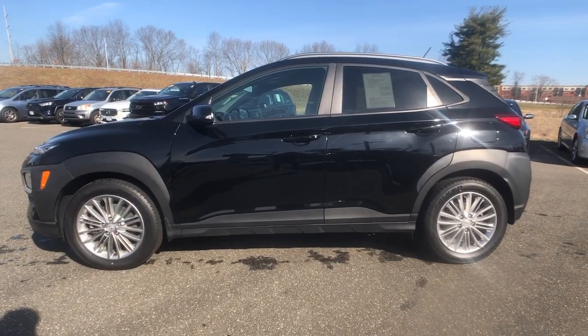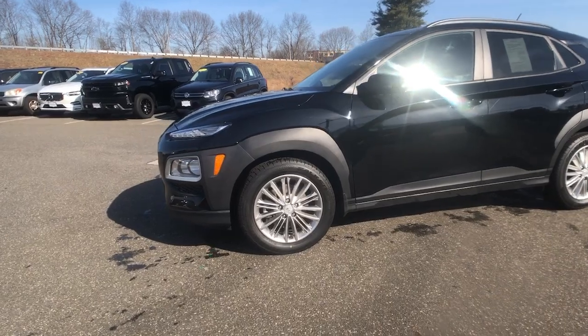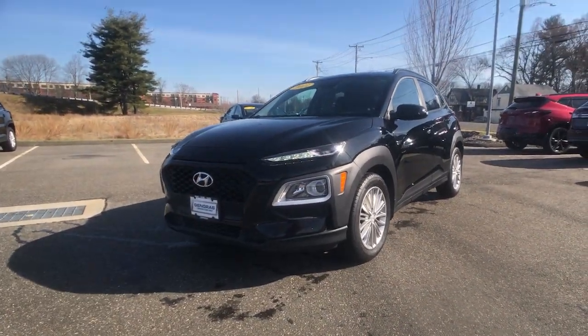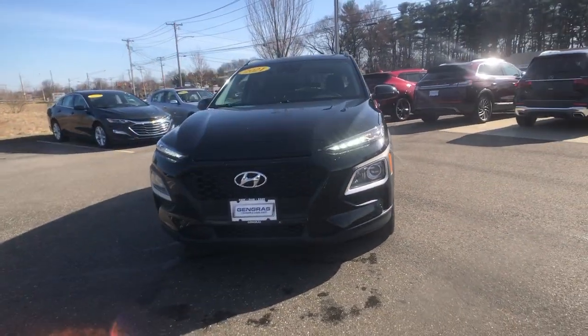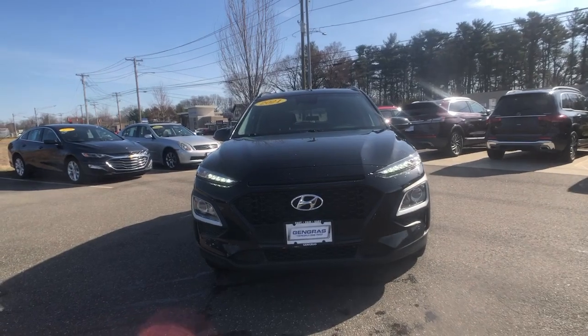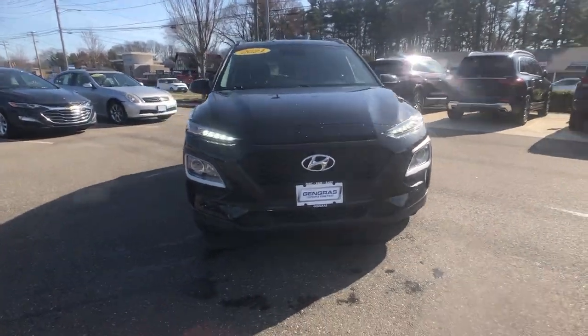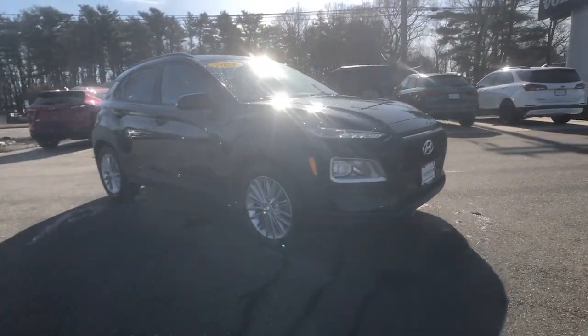This could be the car for you. The 2021 Hyundai Kona. With less than 35,000 miles on it, infuse every drive with a fresh sense of fun in this spirited and tech-savvy Kona. You'll love its easy-to-use infotainment system, comfortable cabin, and versatile crossover capabilities, as well as the confidence that comes standard thanks to its suite of advanced safety features.